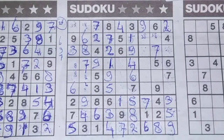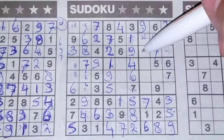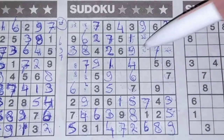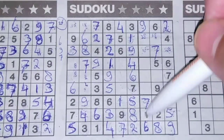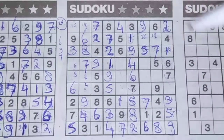And then. How about these two numbers? The 1 and the 3, I believe. No. We have a 3 there. 1 and the 5? Yeah, 1 and the 5 are missing. We see here 1, so no 1 there. 1 should be here, and a 5 goes there.